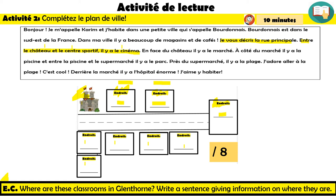The extra challenge is down here. It's a bit of a silly one. Where are the classrooms in Glenfawn? I've given you some classrooms and I've asked where Nigel is as well. You can be as inventive as you want about that. You need to find out where these classrooms are. Give a description. So it'll say like, where is the canteen? And you need to say next to the hall or next to Mr. Hume or something like that.